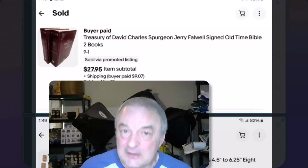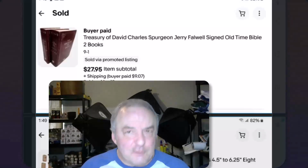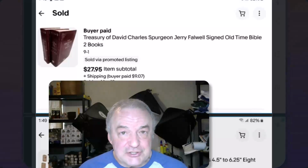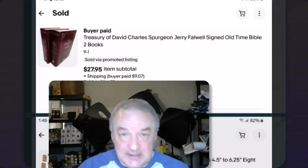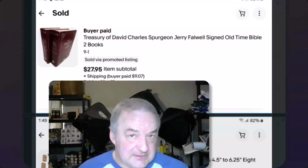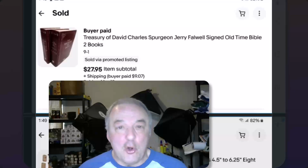They sell very well on eBay, these types of books. Of course, you've got to check comps. But keep in mind, Bibles in very good condition, especially bonded leather covers, they do very well. Bibles that are very old, you might want to do some comps. Old Bibles don't necessarily mean they're valuable.